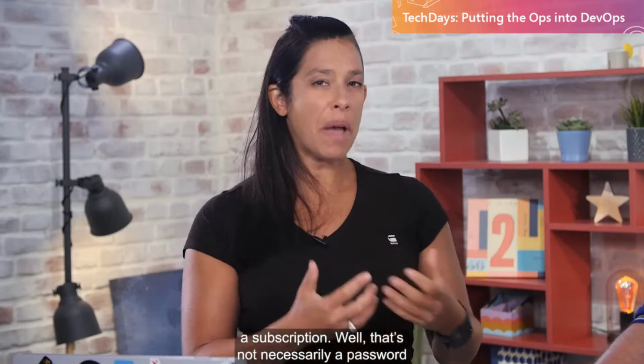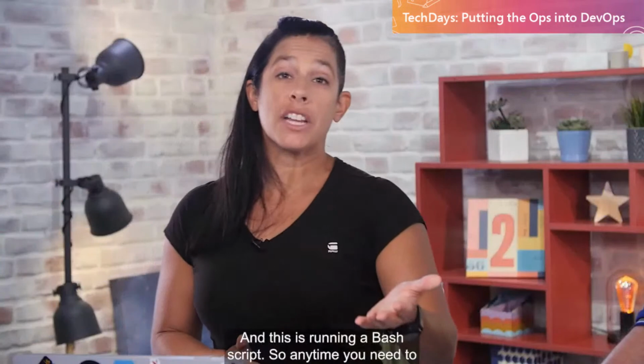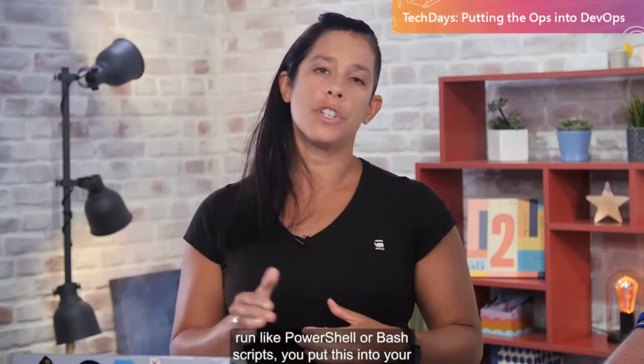Well, that's not necessarily a password-enabled thing. It's best practice to take those things and put them as a variable. So John did a good job on that one. High five. All right. And this is running a bash script. So anytime you need to run PowerShell or bash scripts, you put this into your pipeline.